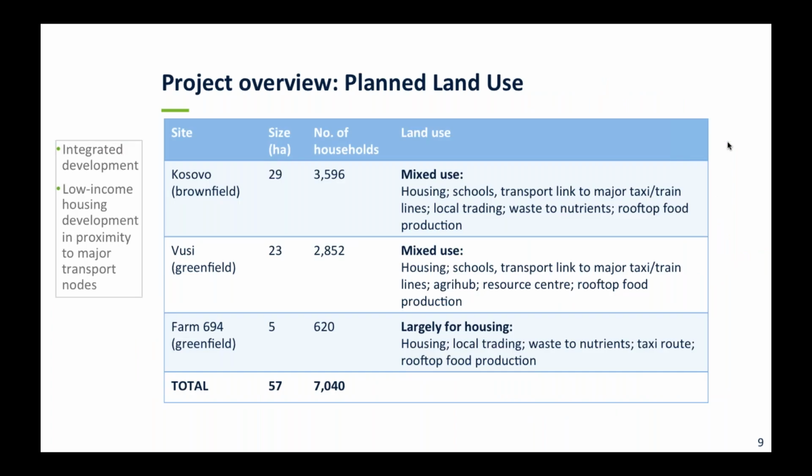This slide really just illustrates the distribution of the households across the various plots. Just to note that there's going to be an element of mixed use with schools, this agri-hub we talked about, rooftop food production, the potential for waste and nutrients, etc.